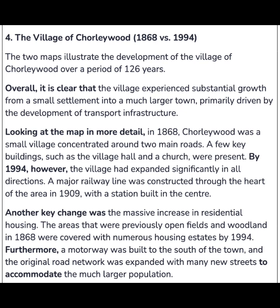Another key change was the massive increase in residential housing. The areas that were previously open fields and woodland in 1868 were covered with numerous housing estates by 1994. Furthermore, a motorway was built to the south of the town, and the original road network was expanded with many new streets to accommodate the much larger population.